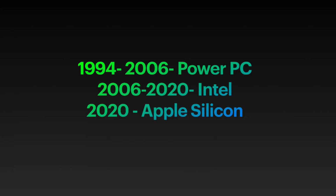And last, reason number 5, it's the future of Apple. Apple has used 3 chip manufacturers over the last 25 years, starting with PowerPC, followed by Intel, and then in 2020 announcing Apple Silicon. And at the core, they have one purpose in mind: to build the most efficient, highly performant machines that can handle their operating systems and provide the best customer experience. Okay, well, maybe that is more than one reason, but you get the point.